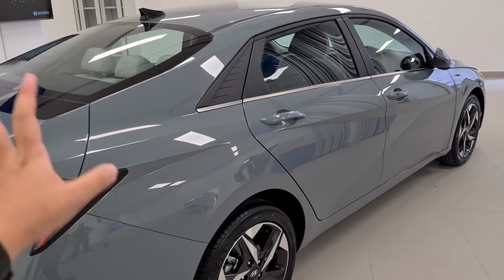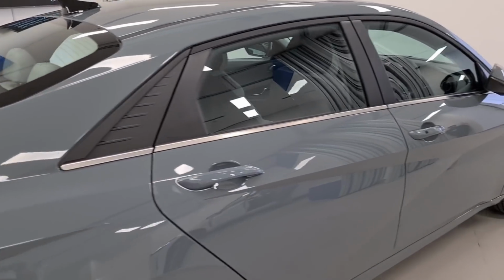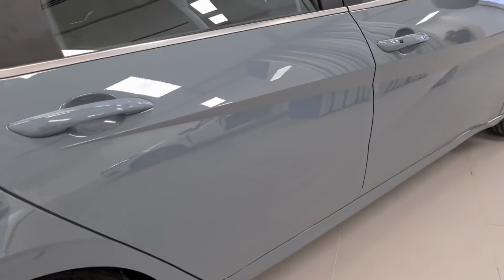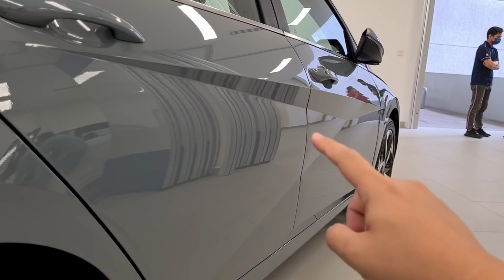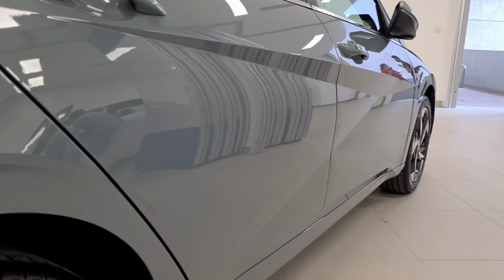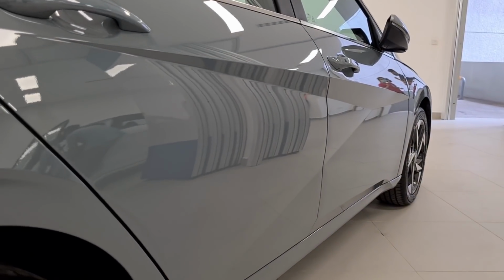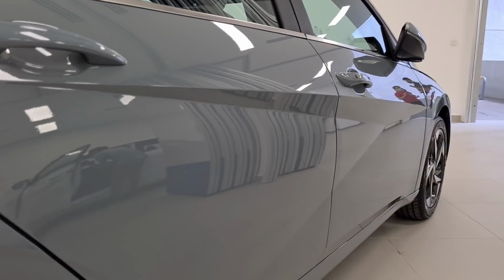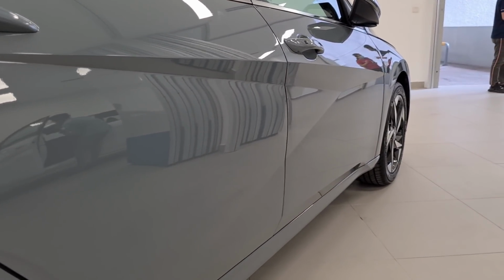So now we check out the rest of the car. All right, here's the side profile. Now let me just bring you to this angle so you can see here on the door there is more of this triangular design theme. All right, on the side profile, these are the design lines, I would say, that really give this car its visual character.